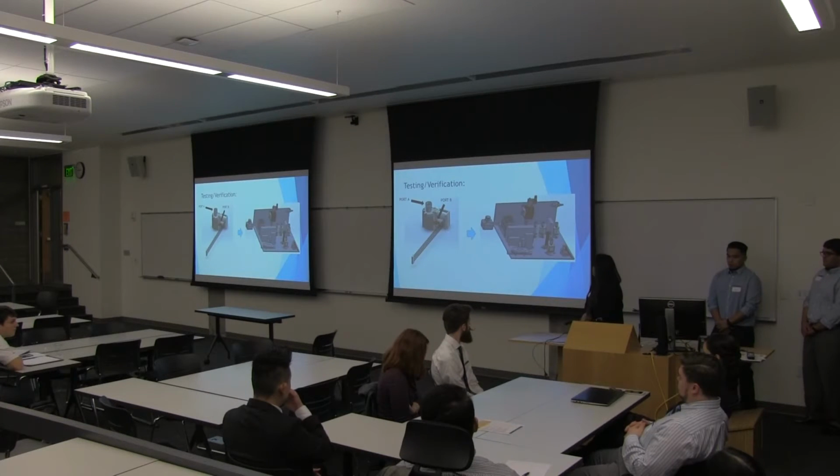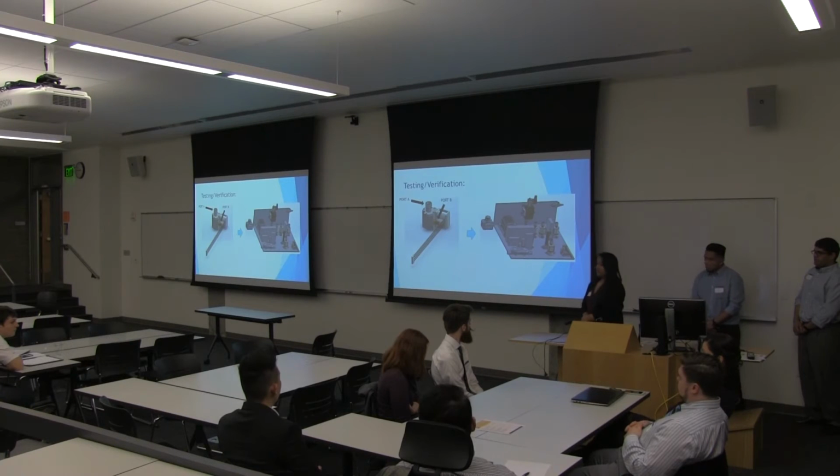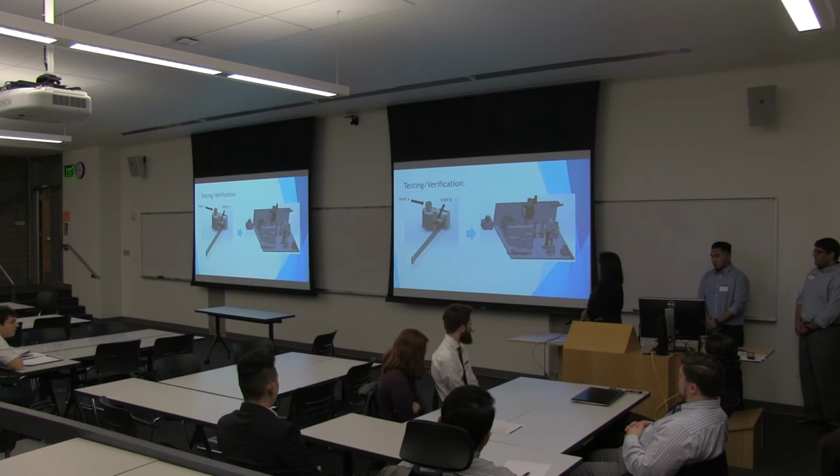Here we have an example of the UUT that we were given from Ventec, and each ventilator that Ventec produces has a UUT inside. We are connecting the UUT to our device right here, and it makes sure that there's no leakage and the pressure is accurate.